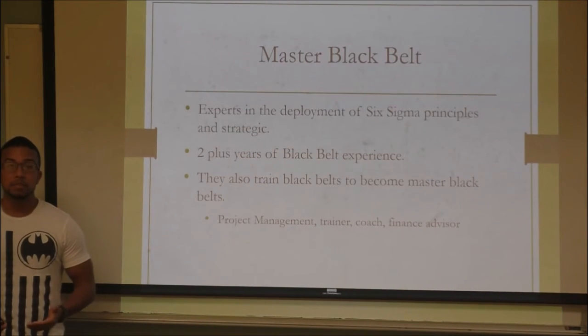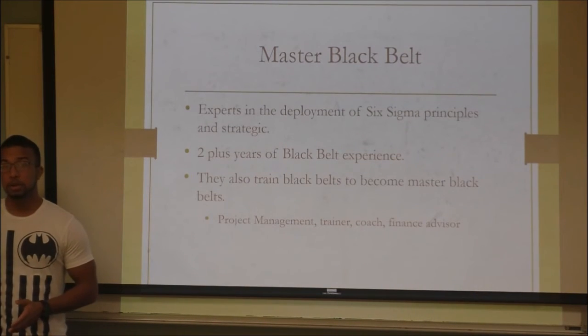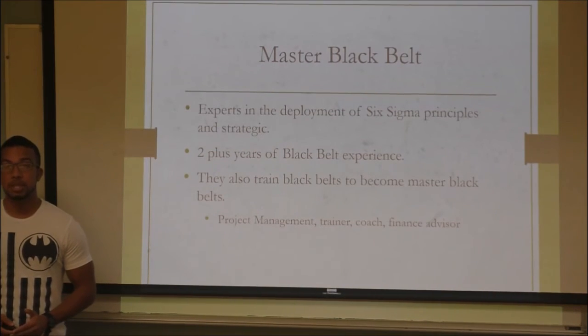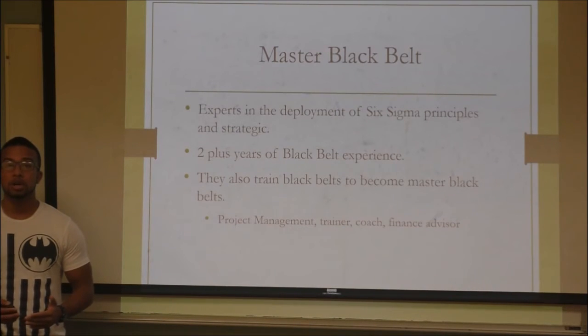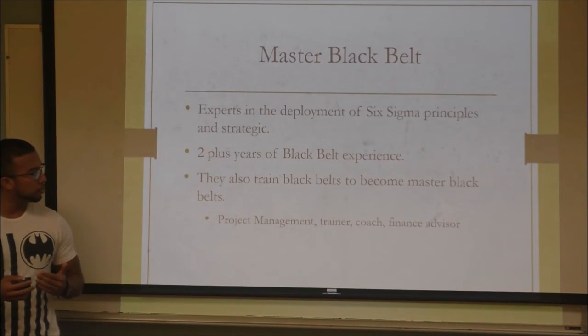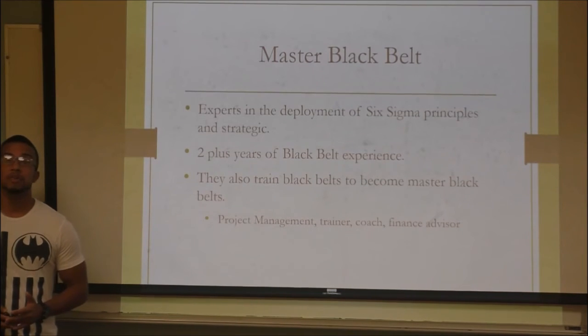In order to achieve a Master Black Belt certification, they have to have at least 2 years of regular black belt experience to work their way up to this level. They also have to be responsible for training the black belts as well. These individuals are the project leaders, the project managers. They also work as coaches, as I mentioned earlier, and in some cases they are financial advisors.